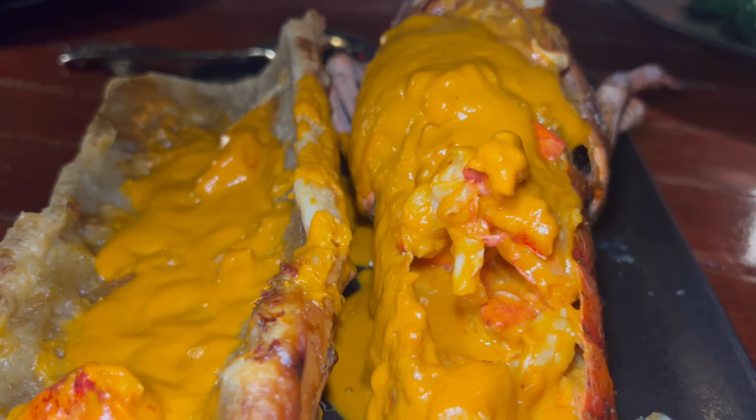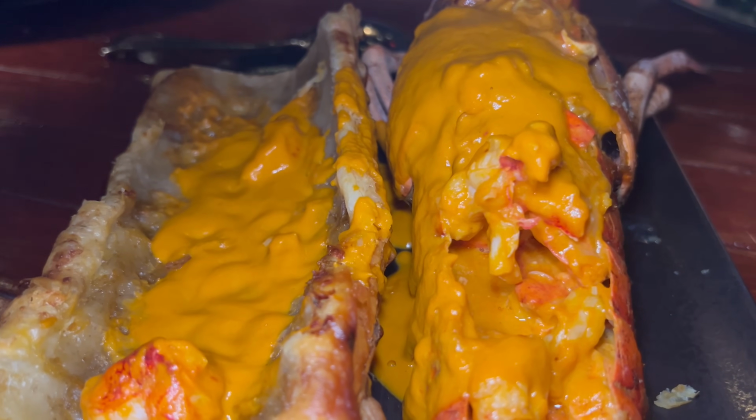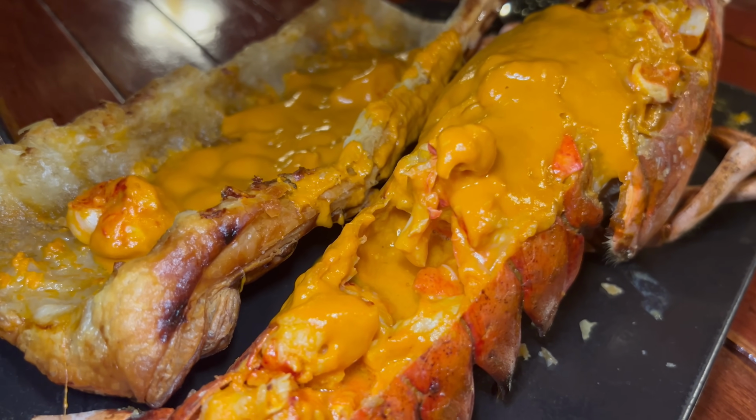The lobster meat here is pretty good. I think the lobster meat was actually a little bit more tender in the Grand Plateau that we had earlier, but still a very tasty lobster meat here. You absolutely do still get a little bit of that briny sweetness. I just personally wish the texture was a little bit better.